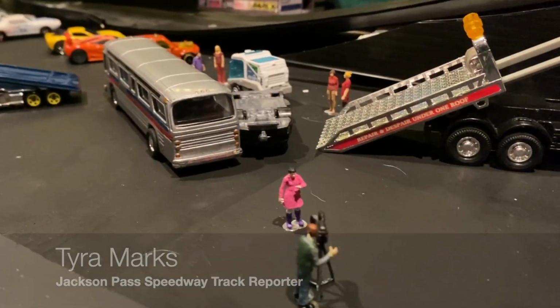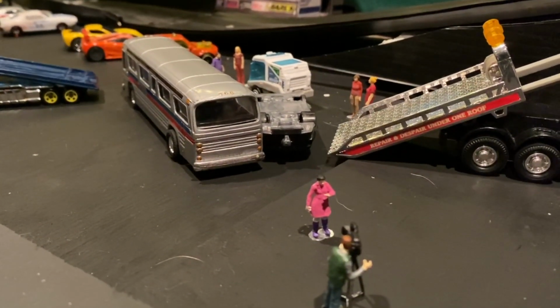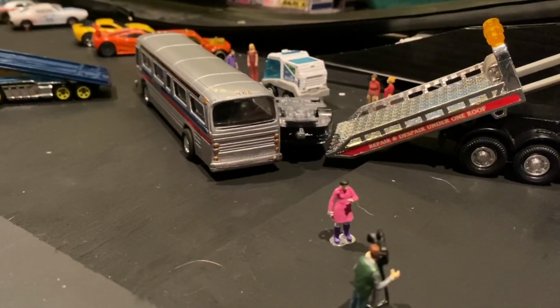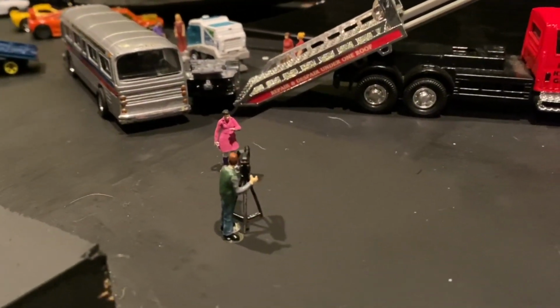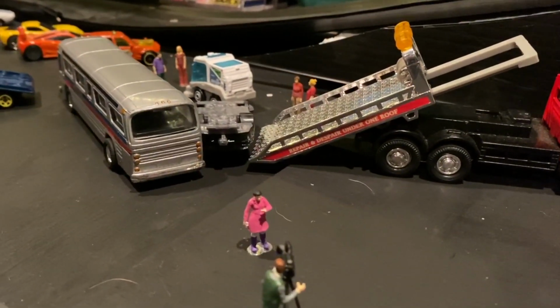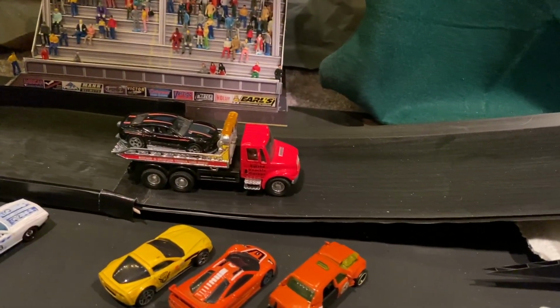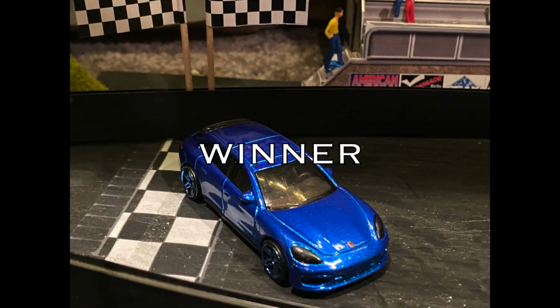Thankfully, everyone is okay. As the tow truck picks up Mike Mays' car, you can see some of the bus passengers shaken up by the close call, but clearly everyone is fine. They're going to load up Mike Mays' car to get him back up to the start, and we can announce Jim D is the winner of Heat 2.